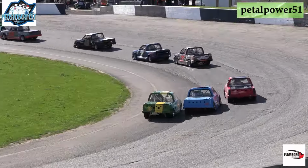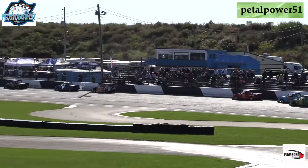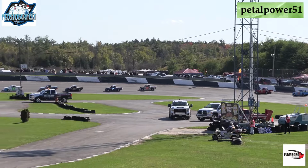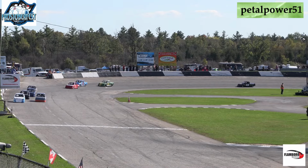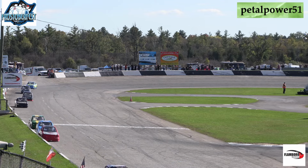Trying to give you a full field rundown here as we can. Out front, the 17 of Kevin Stark. In second, the 19 of Caleb Goertz. Third, the 49 of Hayden Sim. Fourth will be the 7 of Mason Collver. Fifth, the 37 of Dale Freiberger. Sixth, the 9 car of Tyson Feist. Seventh, the 15 of Kaisha Zamuch.